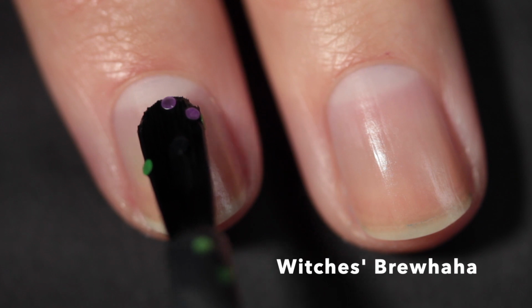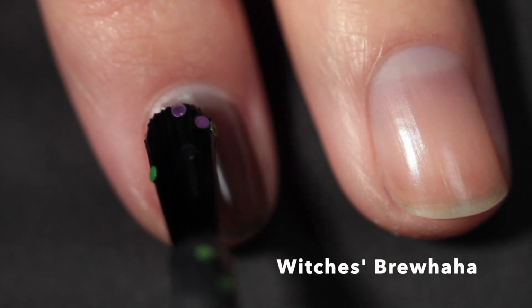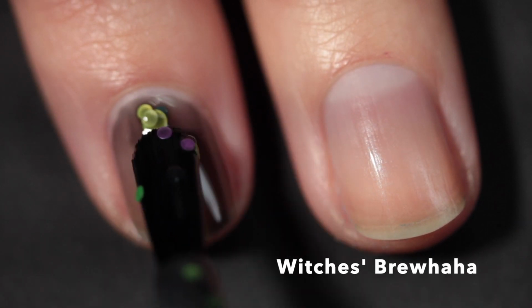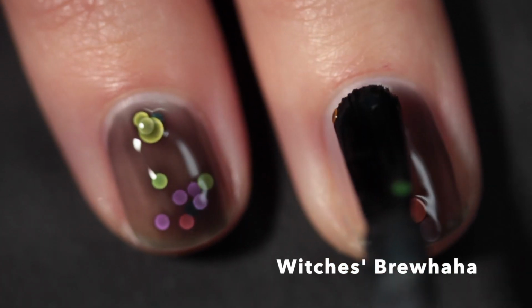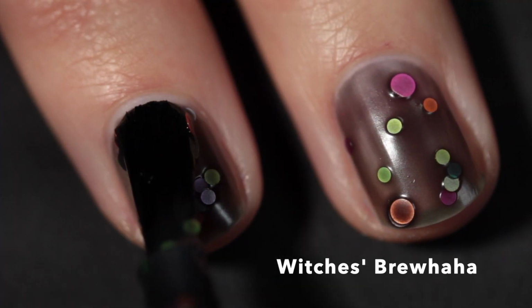And now for something completely different. This is not a cream at all. This is a thermal. This is called Witch's Brewhaha, and I was actually just in a work call and someone used the phrase Brewhaha, which I don't think I've ever heard anybody use in real life. So it's kind of weird that that literally just happened.